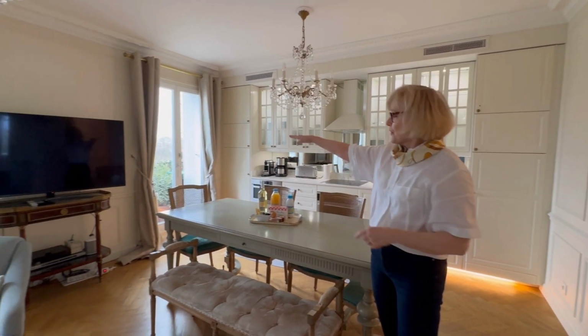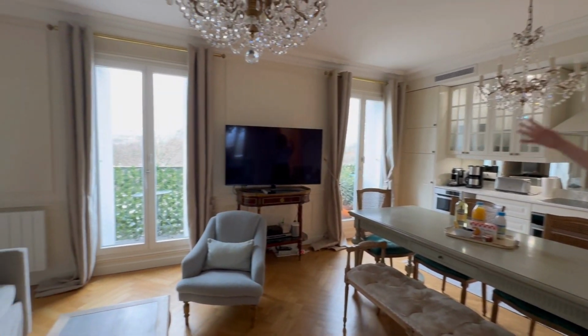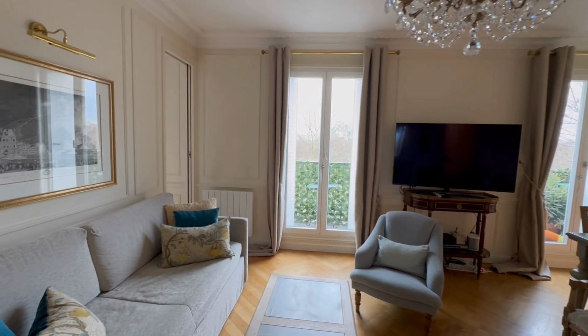Two sets of French doors step out onto a balcony with a straight on view of the Eiffel Tower. Come have a look. You just can't beat this view for your stay in Paris.